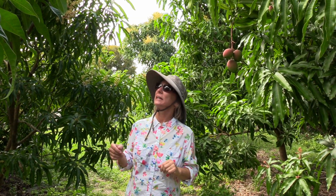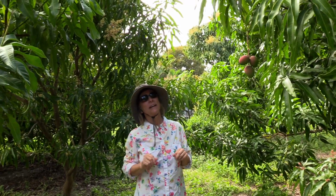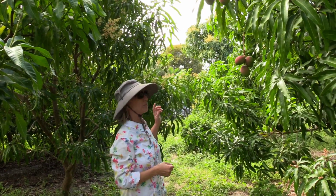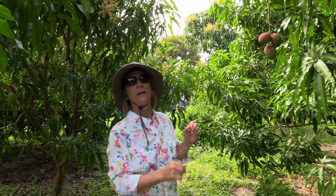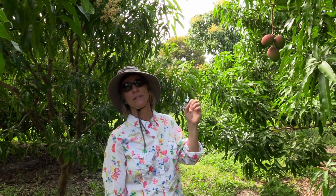So we're looking at flowers on most of these trees right now, and I think there's a good chance that we're going to get fruit from these flowers. The flowers that I'm concerned about more are the ones in the front of the grove that don't have little buddy trees to help break the wind, and the tops of those trees really start to sway in the wind.